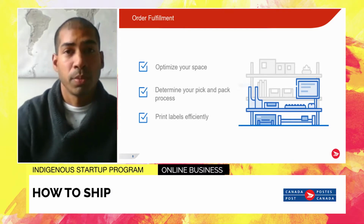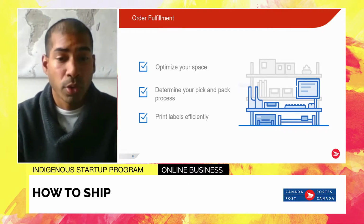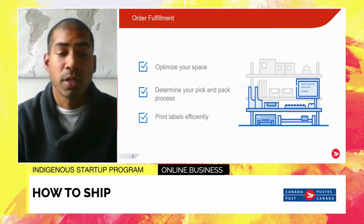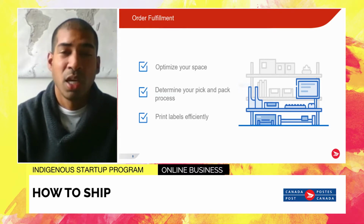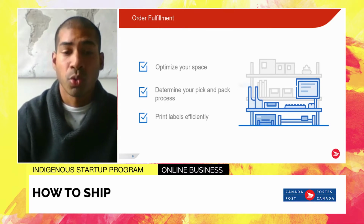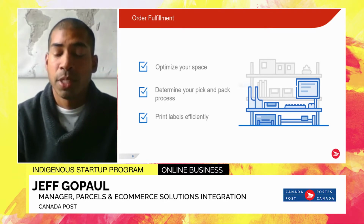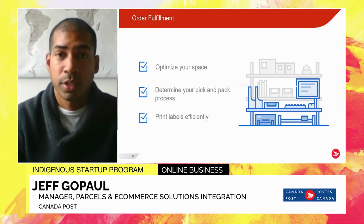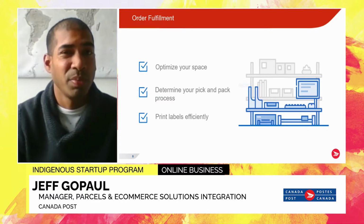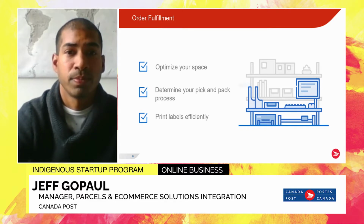Next, you're going to want to determine your pick and pack process. So this is how you or your employees retrieve products and package them, which may start off as an intuitive process, but it's wise to create a streamlined process early to ensure efficiency in the future when orders grow. And the last important step for fulfillment is to print your shipping labels quickly and efficiently. Let's dive a bit deeper into some of these order fulfillment considerations.